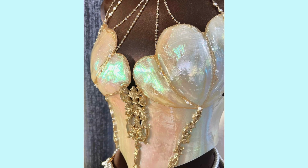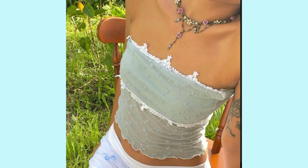Here are some examples of corset tops that I really love. We've also got boob tubes. Next up is singlets. I really like the ones that are almost see-through, very Y2K almost. These ones are my favorite. Not a basic singlet, but one with a little bit of something, you know?